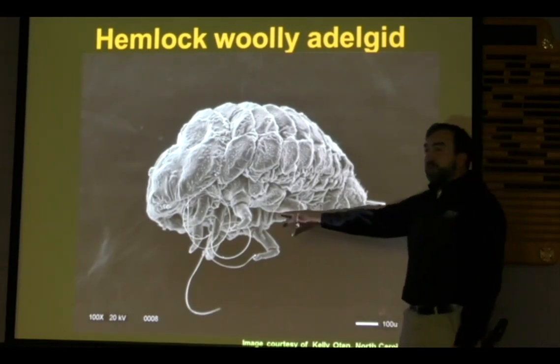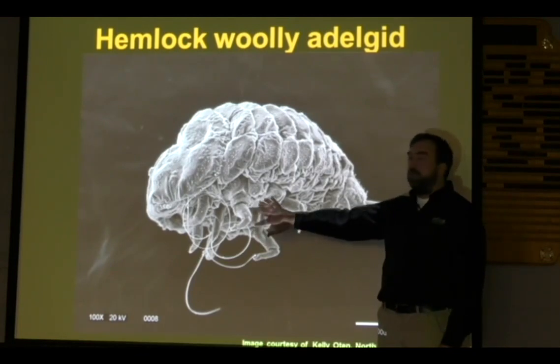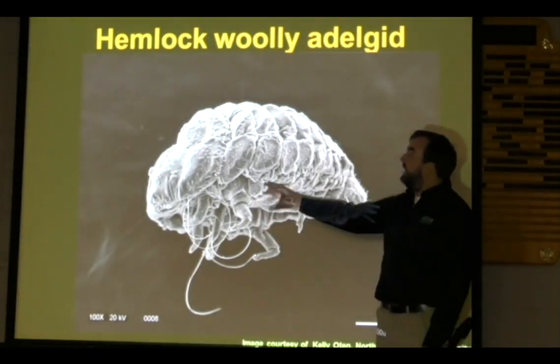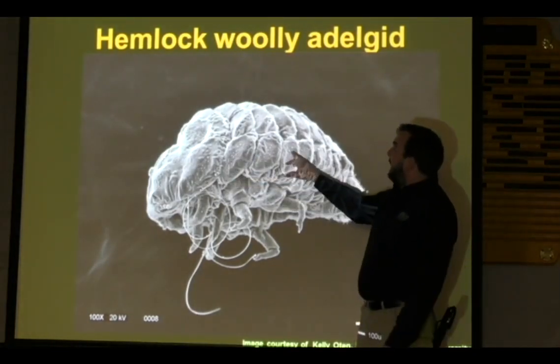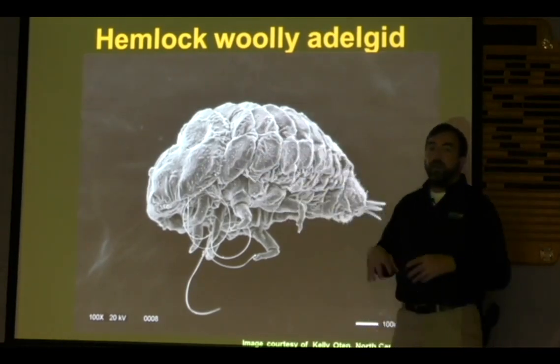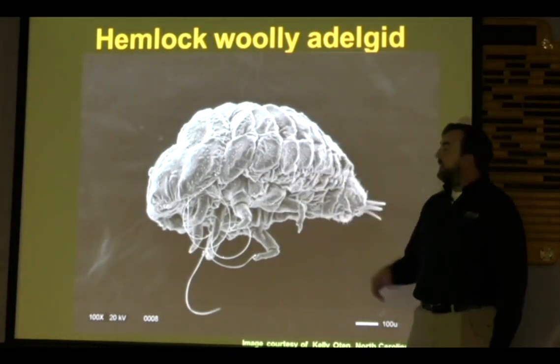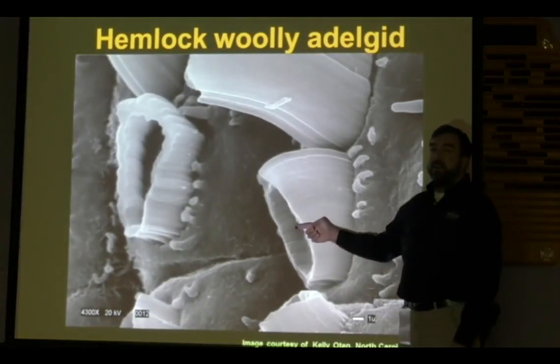And notice also that they still have their legs, even though they never use them after the crawling stage, but they're still there. The other thing that's neat is, I don't know how well you can see from the back, but along the back here, these are all the pores where that wool will be exuded. And if I could have the next slide, this is a really close-up shot of that wool starting to come out.